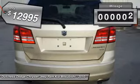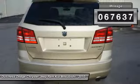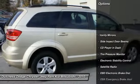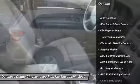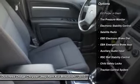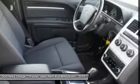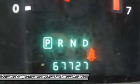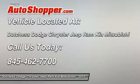This vehicle has less than 70,000 miles. Here are some of this vehicle's great options. Power driver's seat, dual airbags, front air conditioning, adjustable headrests, auto express down window, power steering, cruise control, bucket seats, power door locks, compass. This beauty will even make your house keys jealous. Drive it today.